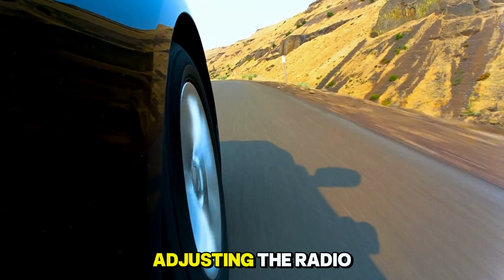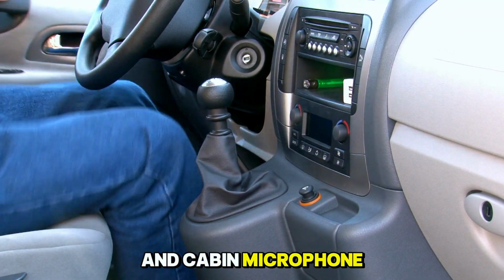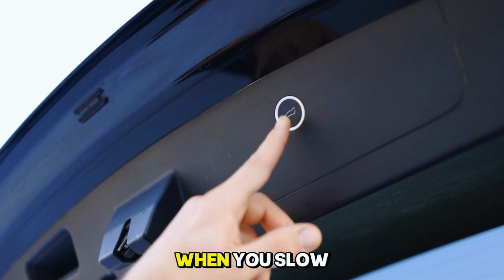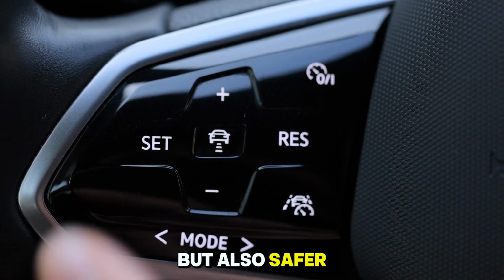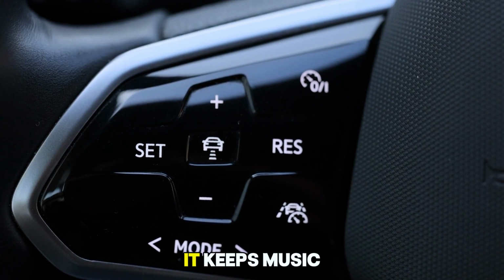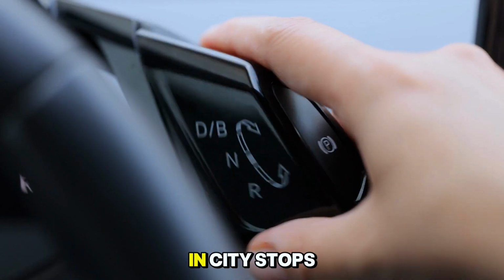Instead of constantly adjusting the radio, this system uses a speed sensor and cabin microphone to measure noise levels. When you accelerate, it automatically boosts the volume to counter the background noise. When you slow down, it lowers the volume, creating a quieter, calmer space without startling you. This not only makes driving more comfortable, but also safer. You don't have to fiddle with the radio or screen while driving, reducing distractions. On long trips, it keeps music balanced, not too quiet on roaring highways or too loud in city stops.